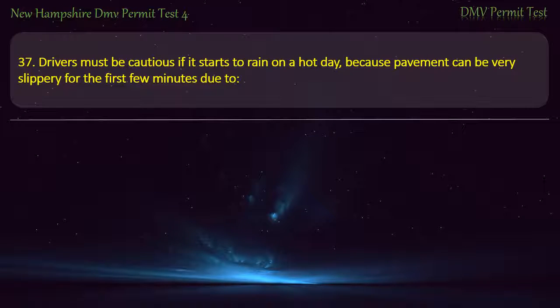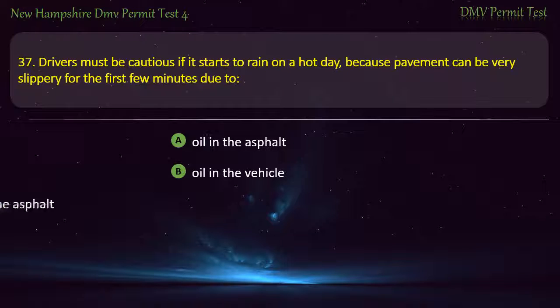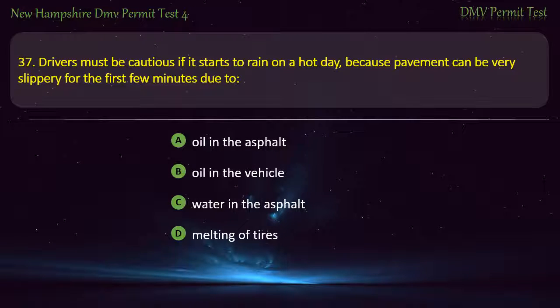Question 37. Drivers must be cautious if it starts to rain on a hot day, because pavement can be very slippery for the first few minutes due to oil in the asphalt, oil in the vehicle, water in the asphalt, melting of tires. Answer. Oil in the asphalt.